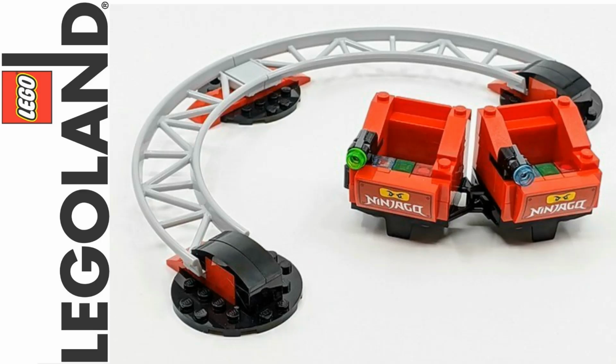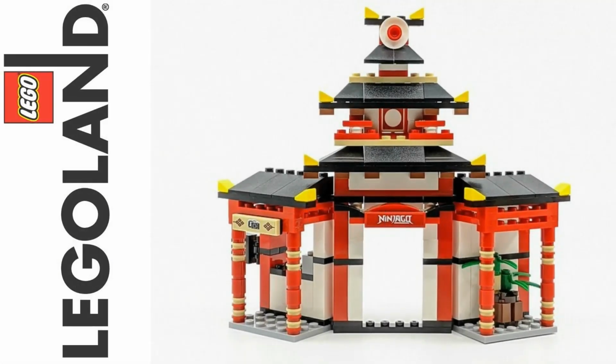As one of the newer attractions to come to Legoland parks, the on-rail ride tasks you with summoning elemental powers to take on various foes. But can a Lego set capture the fun of the ride? Let's find out in my review of the Legoland Ninjago World Set.